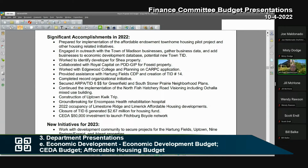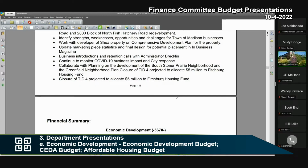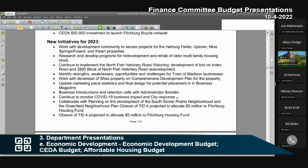Now we got the infusion of the 2.6 million from the housing fund that we're hoping to use for the rent to own. And CEDA's being a catalyst again with investing 50,000 to launch a project here in Fitchburg for the B-Cycle network. In 2023, some of the areas of focus are going to be continuing to work with those developers to move their projects forward.